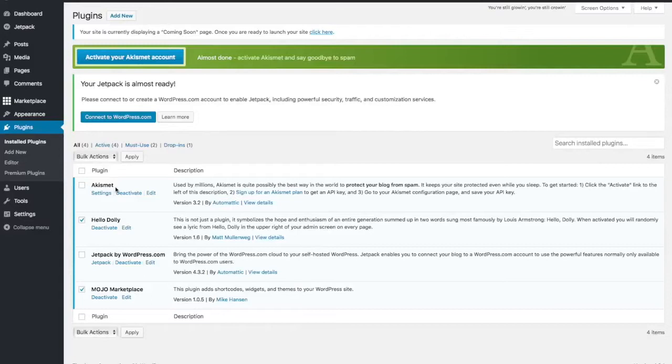But if you're starting to notice you're getting a lot of spam comments on your site, that's something you're probably going to want to activate and install. So I'm going to leave that installed. I'm going to leave Jetpack installed because I think that those are good options for you to look into to see if you're interested in it. I definitely use Akismet. I highly recommend it. And Jetpack I don't use, but it is definitely very useful for some people and something I kind of go back and forth on whether I want to use it on my site or not.